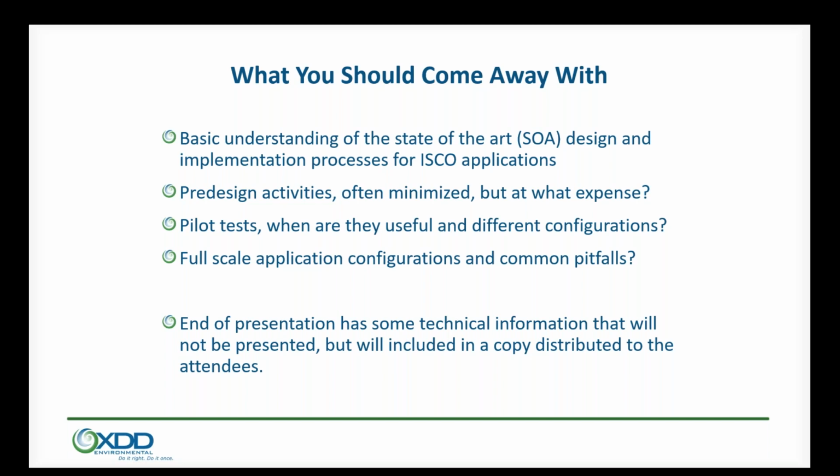I'll be going over those first two bullets during the presentation. Scott Crawford will pick up on the pilot tests. So he's going to go over pilot tests, what is useful, and what the different configurations are that you can use in order to figure out the additional design parameters you need for your full-scale application. And then finally, the full-scale applications: what are the different configurations, and what are the common pitfalls for those?